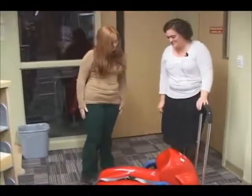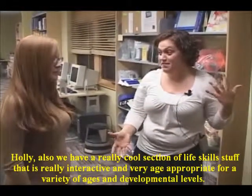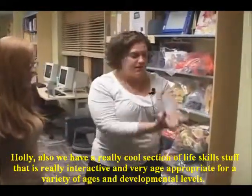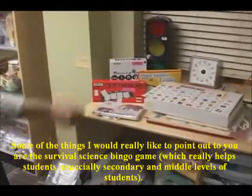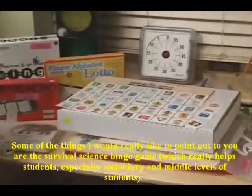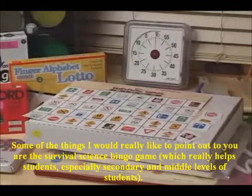Yeah, definitely. Holly, also we have a really cool section of life skills materials that is really interactive and very age appropriate for a variety of ages and developmental levels. Some of the things I'd really like to point out to you are the survival signs bingo game, which really helps students, especially secondary and middle levels of students.